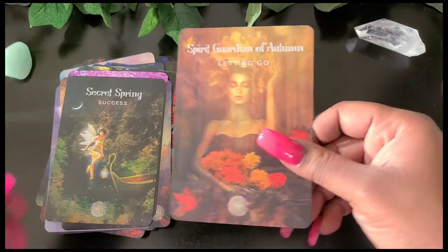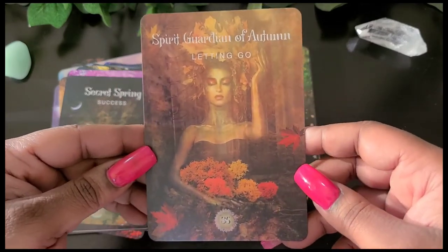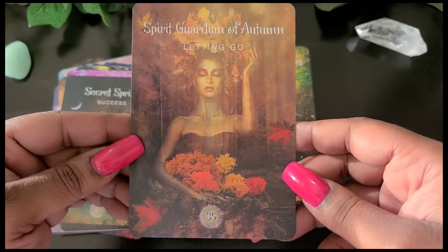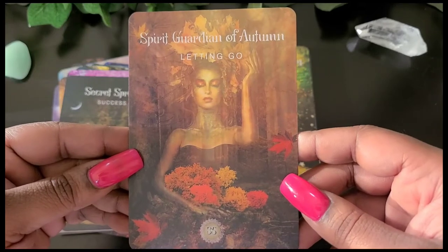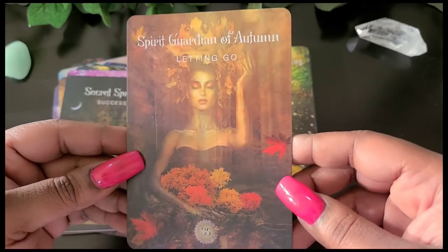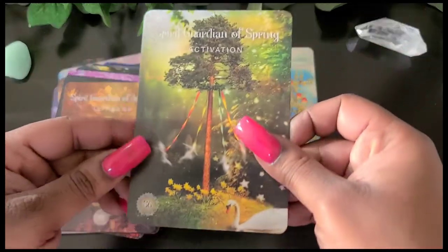I thought they were going to come in July, but they ended up popping up today. Spirit Guardian of Autumn. And that was shocking. I guess the order, they pushed it back. She ended up pushing it back, but then I guess she went ahead and released them. So that was a good thing.